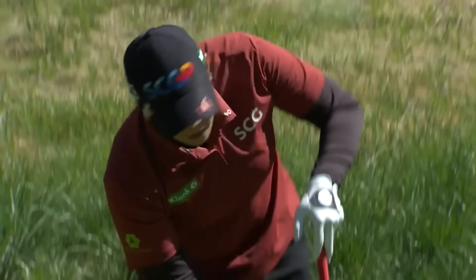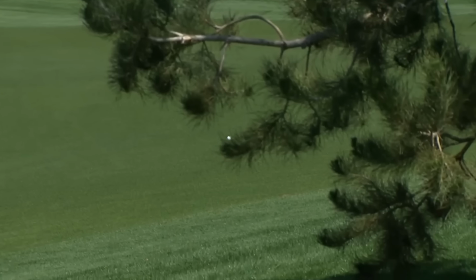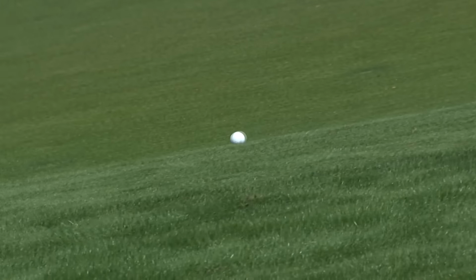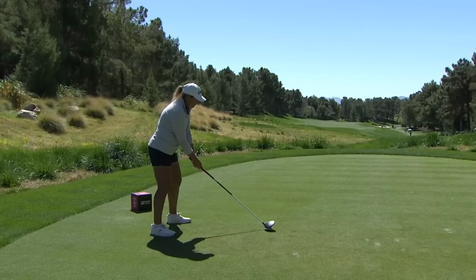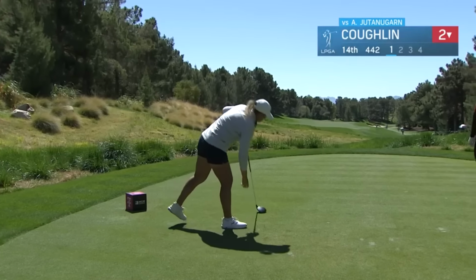Ariya with the long iron, taking it down the left-hand side with a little draw, hoping it will kick to the right. Still trickling. There it comes. Difference, obviously, it's a little slower than the putting green, but that one conceded, so it's a 4 for Angel.